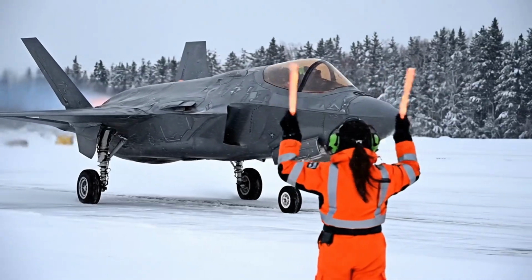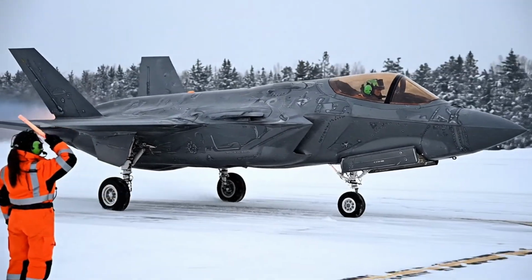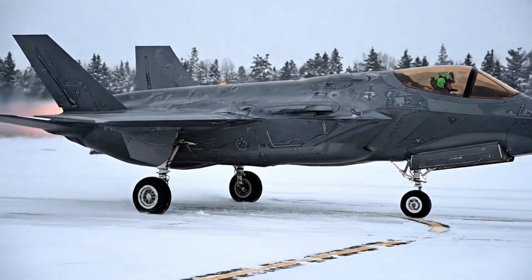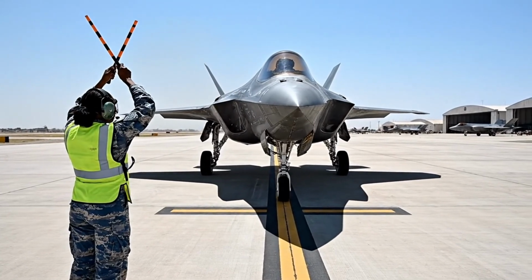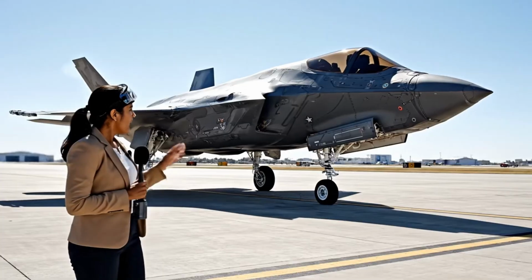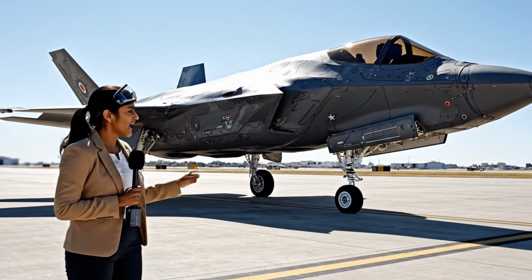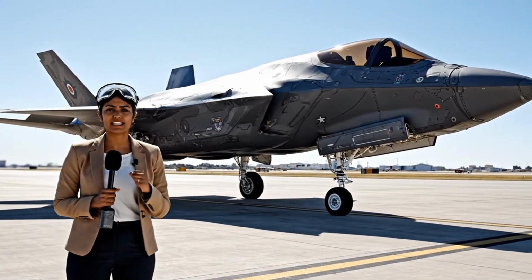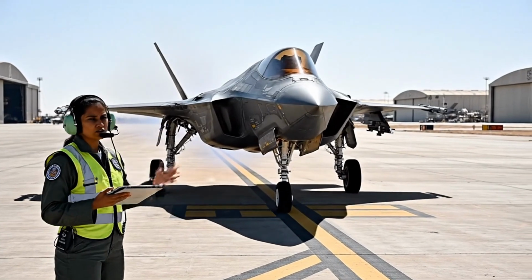Ensuring safe taxiing requires precise coordination between the pilot and the ground crew, especially in these challenging winter conditions. Precise ground control is essential here, guiding the aircraft safely onto the center of the taxiway line. The F-35A's imposing presence and distinct, formidable design truly set it apart as an advanced stealth fighter. The aircraft is now making its final slow movements.